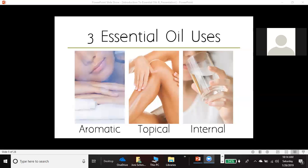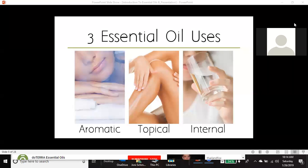The third way we're going to talk about using essential oils is internally. And again, as Joni mentioned earlier, we're only talking about doTERRA oils because these are the oils that we trust and know are safe for internal use. You can see in the graphic that the woman is drinking the oil in her water. I know that I personally do this on a daily basis. I add 1 to 2 drops of a citrus oil, preferably lemon or wild orange. And it is a super cleansing effect for your body. And you can also ingest the oil in capsules.